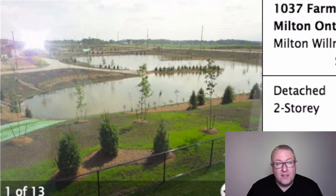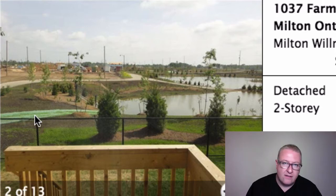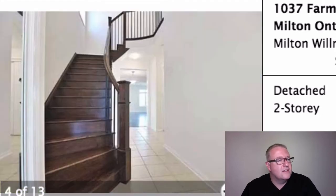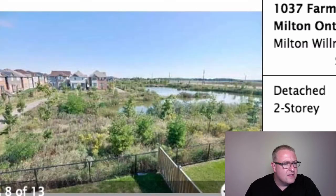So we have established that this home backs onto a pond. And this bright green here, I think, is where they pour it down, and then grass grows. I don't know what kind of grass. Might be mutant grass. This is a royal fern. It's around 2,050 square feet. And granite counters, nice looking kitchen.